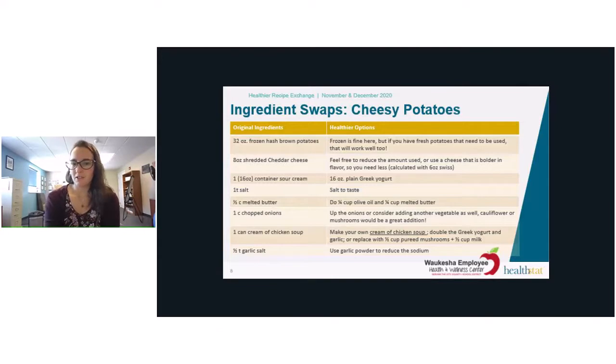Plain Greek yogurt, like I said, instead of sour cream. Same thing here. If you don't have sour cream, or maybe you just have a little and you have some Greek yogurt, but it doesn't all add up to 16 ounces exactly, it's probably fine. Just go with it, and it'll still taste delicious.